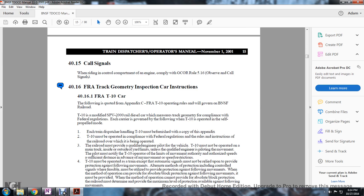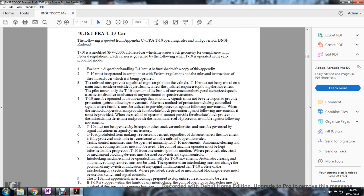4016-1, the FRA T10 car. The following is quoted from Appendix C. The FRA T10 operating rules will govern on the BNSF Railway. The T10 is modified by the SBV 2000 rail diesel car, which measures track geometry compliance with federal regulations. Each carrier is governed by the following when the T10 is operated in self-propelled mode. 1. Each train dispatcher of the T10 must be furnished with a copy of the Appendix. 2. The T10 must be operated in compliance with federal regulations, rules, and instructions of the railroad over which it is being operated. 3. The railroad must provide a qualified engineer pilot for the vehicle.